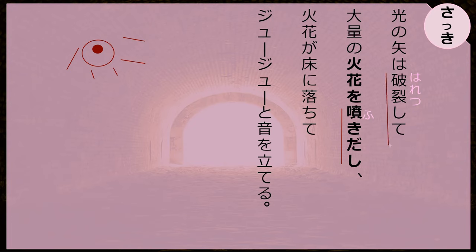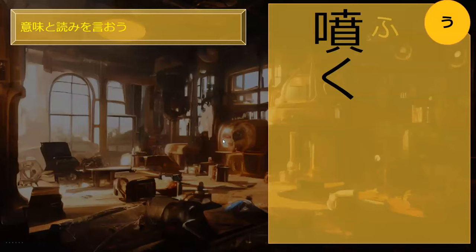The light exploded and a lot of sparks flowed out of the explosion. They fukidasu'd. So fuki is basically to emit, to flow out. And we're going to be seeing it as just fuku without the dasu. So fuku, of course, is a u verb. How do you read this kanji?